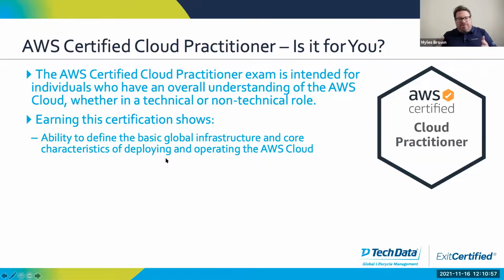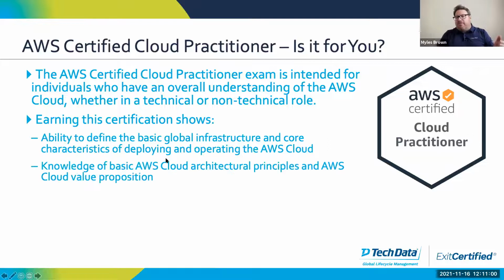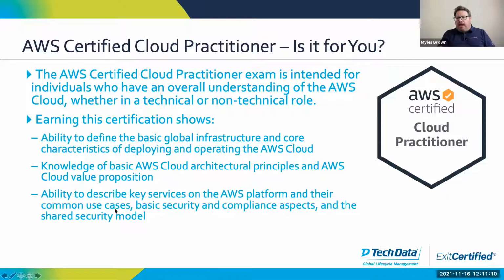And then why do we want to use the cloud? So some of the benefits and things like that. Some of the architectural principles and really the cloud value proposition, benefits of the cloud. And then, and this is probably the toughest part, is the ability to describe the key services. Right? When you look at the AWS Management Console, if you go set up an account, there's over 200 services. It must be very daunting if somebody comes in cold today and says, I got to learn AWS.